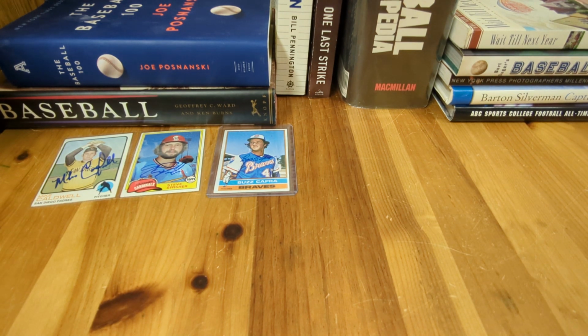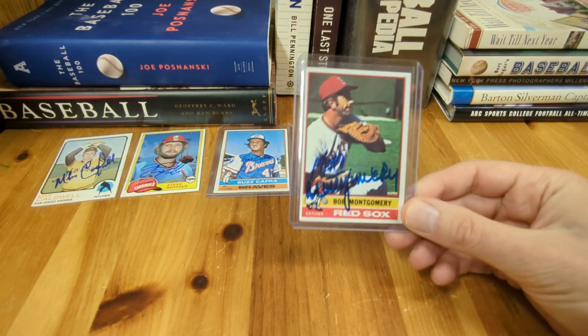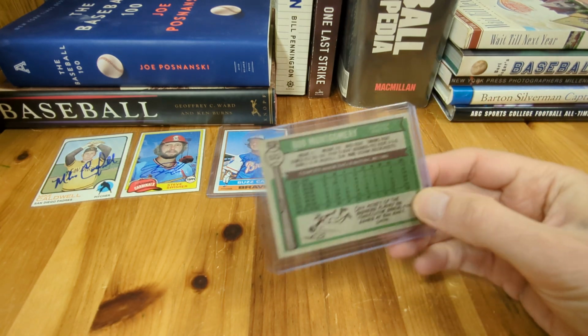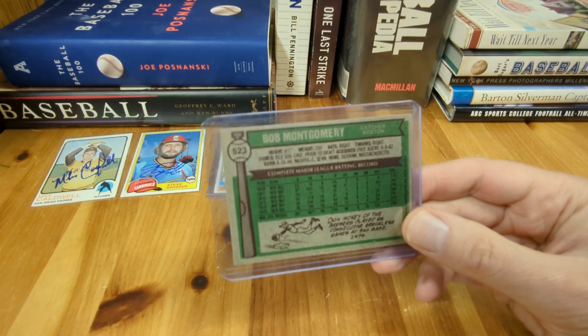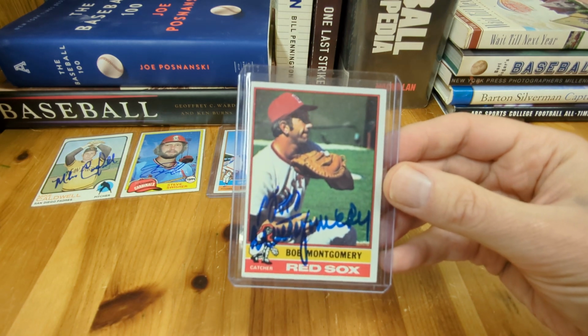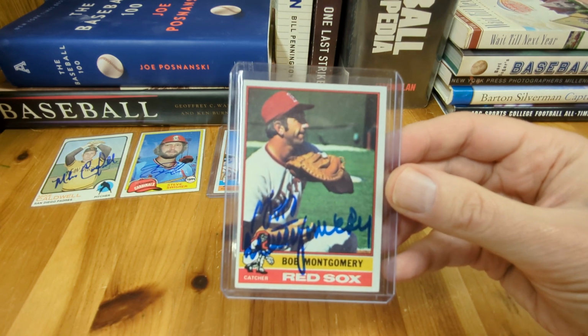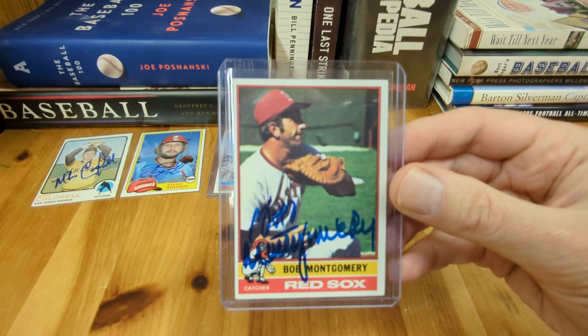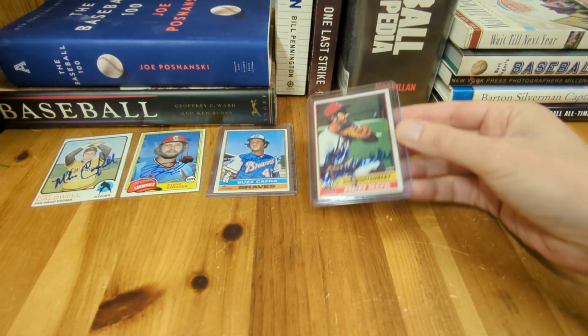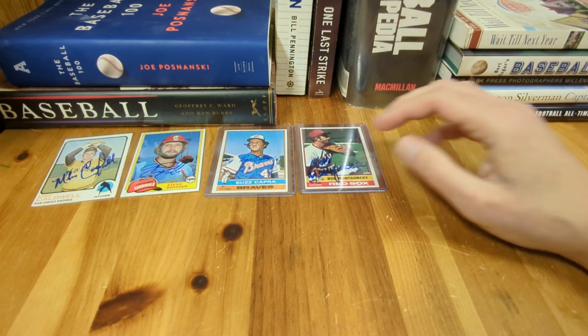And also from 76 Topps, I got this autograph that came in about a week ago. Bob Montgomery, backup catcher for a while, but probably more known as being a longtime Boston Red Sox analyst. He teamed up with Ned Martin for, oh gosh, at least 10 or 15 years, I'd say. I recall that name growing up and watching him a lot on TV 38.